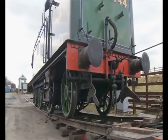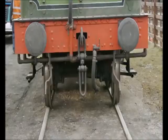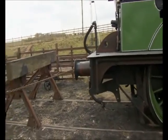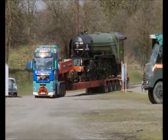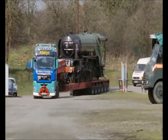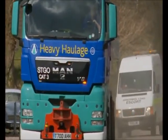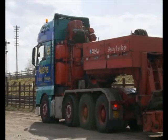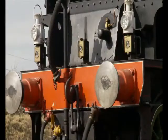The N2 tank engine weighs in at 70 tonnes and has to be carefully manoeuvred off the low loader and onto the tracks. At last, Tornado arrives, complete with her own escort. She's the first mainline steam engine to be built since 1960. After a lot of research and fundraising, work began on the build in 1991, and in August 2008, she steamed for the very first time.